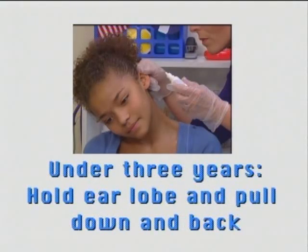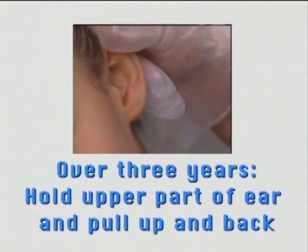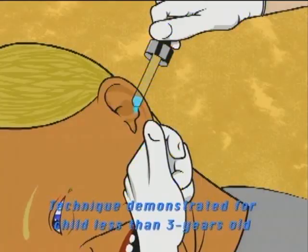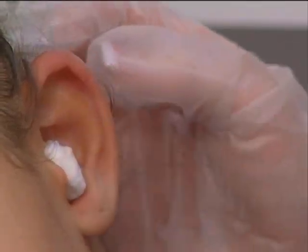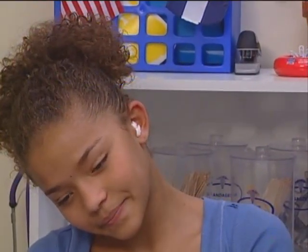For a child younger than 3, hold the earlobe and pull down and back. For a child older than 3, hold the upper part of the ear and pull up and back. Without letting the bottle touch the ear, drop the medication on the side of the ear canal. Have the child stay still for about a minute, then repeat with the other ear if that is prescribed. The doctor's orders may also call for a cotton ball that is slightly dampened with water to be loosely placed in the ear canal. The cotton ball needs to be damp so it doesn't absorb the medication.